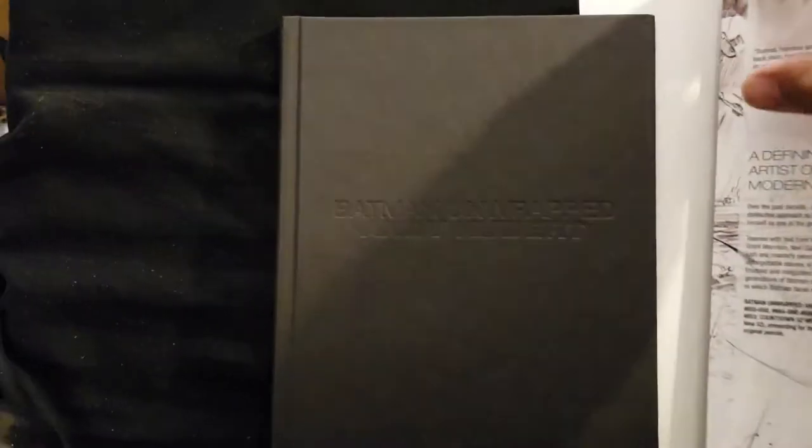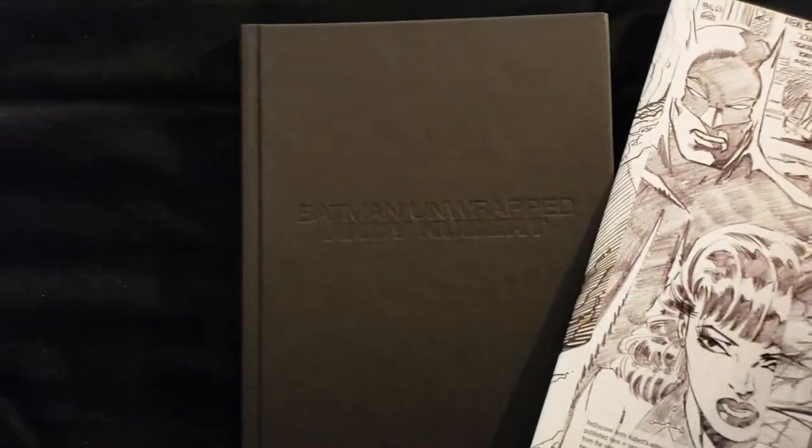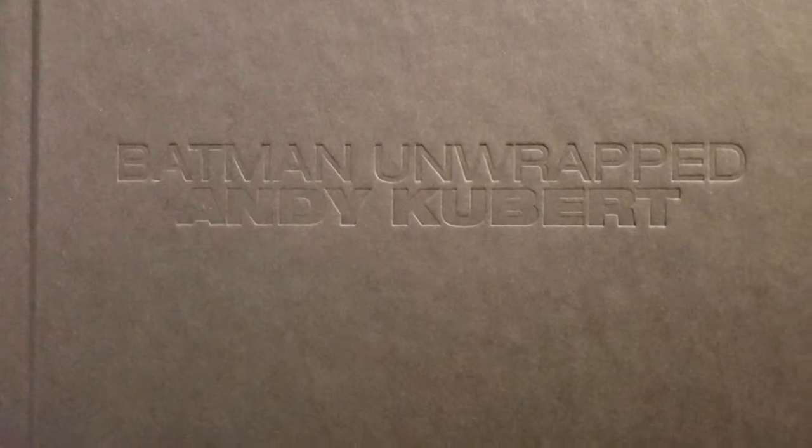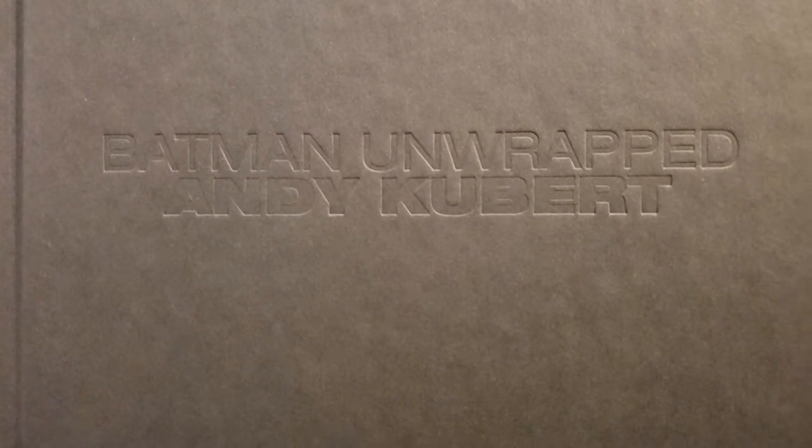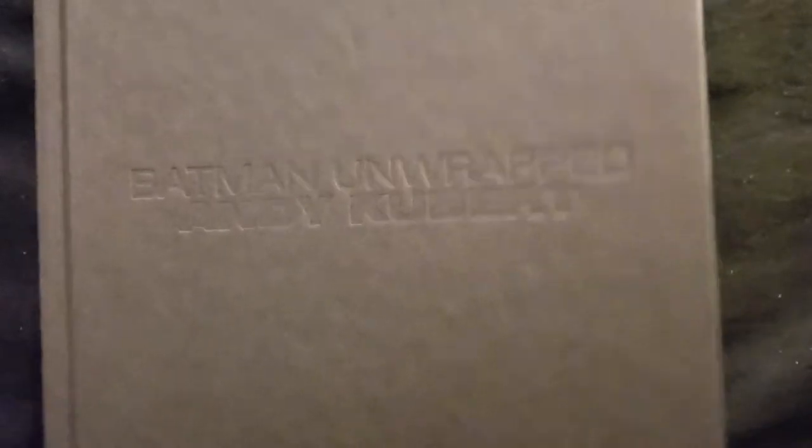Okay, let's flip this around like this. Very gently remove this. And put it over here for now. You see the outside of the book. All of them are like this. They're black, hardbound. Hardcovers with the name of the book stamped in the front cover like that. Batman Unwrapped, Andy Kubert. And on the side as well. Okay. Love to get these signed. I need a silver pen or a gold pen or something like that. Marker.